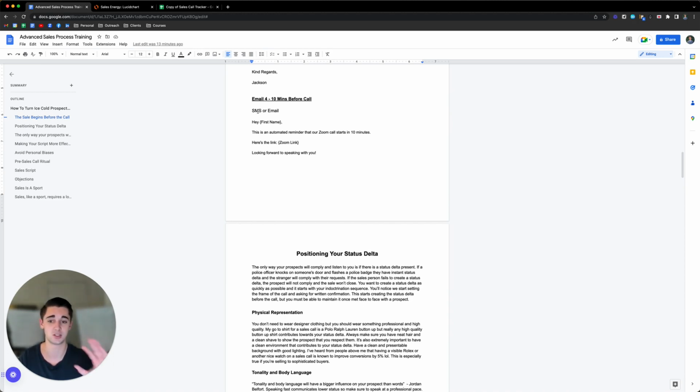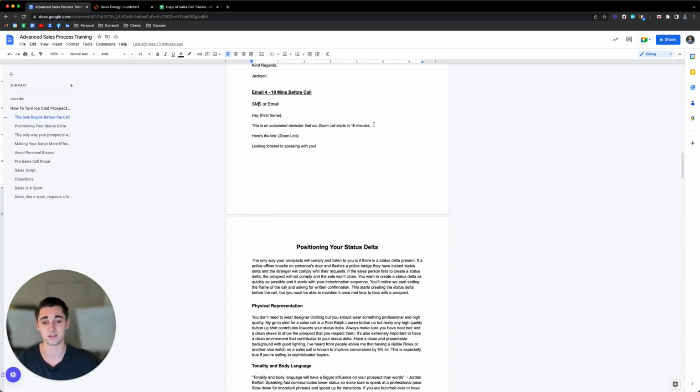So it's really easy just to add that in to Go High Level in their booking link. But if you're in a niche where it's harder to get a phone number, you can send this via email. But we want this to go out 10 minutes before the call, just as a final last reminder, to make sure that if they're getting distracted, they do remember we have a call. And just, hey, first name, this is an automated reminder that our Zoom call starts in 10 minutes. Here's the Zoom link. Looking forward to speaking with you.